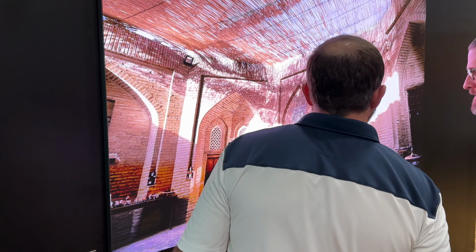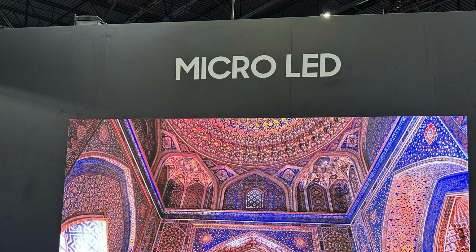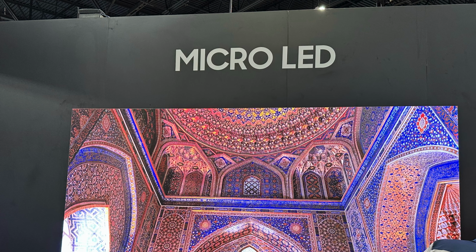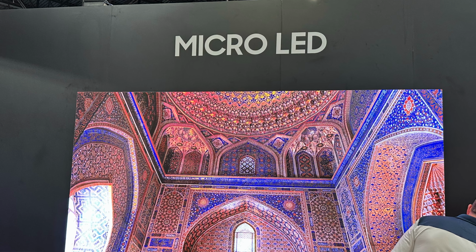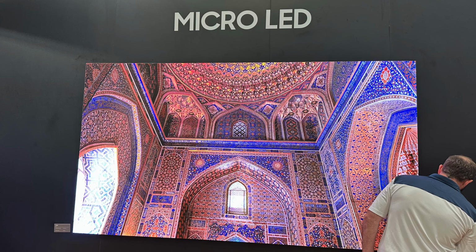Now, you figure in a 4K picture, there's roughly 8 million pixels. Well, if each of these pixels is made up of 3 LEDs, that means you're looking at 24.8, let's round up to 25 million LEDs that we've smushed together to create a stunning display with perfect black levels. There's no color filter, so you're going to have amazing color. It is really something to behold.